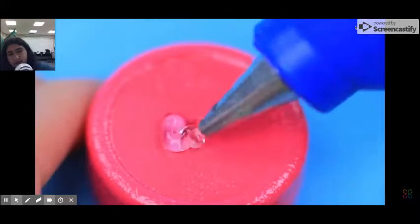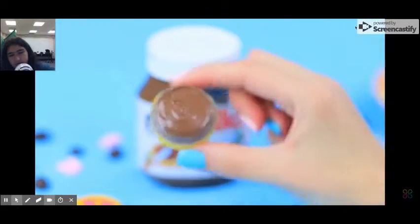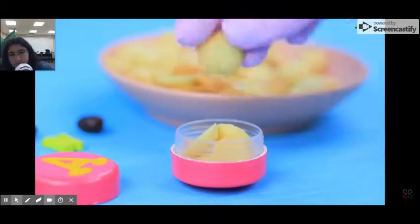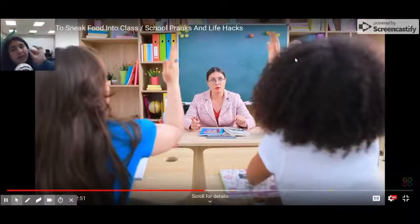How is this a life hack? We're sneaking food into class. How is this either of those? Fill one jar with Nutella. Oh, food. And put tiny cookies in the second one. I love how they tell you exactly what to put in it. It's like you can't even think of what to put in it yourself. It's just like, no, put Nutella in this one and tiny cookies in the other one, because you're not smart enough to think of what you want to put in it yourself.